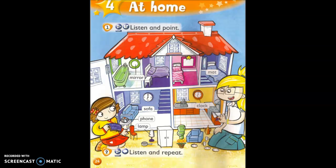Okay, Stella. Okay, put this pan in the kitchen on the gas oven. Okay, Stella. Susie, put the toilet in the bathroom under the mirror. Okay, Stella. Thank you. And put the armchair in the hall next to the sofa and under the clock.